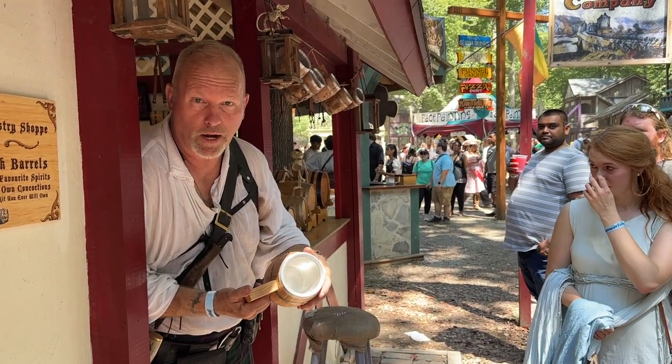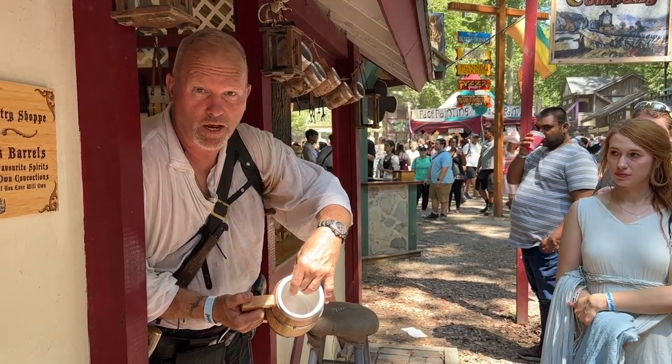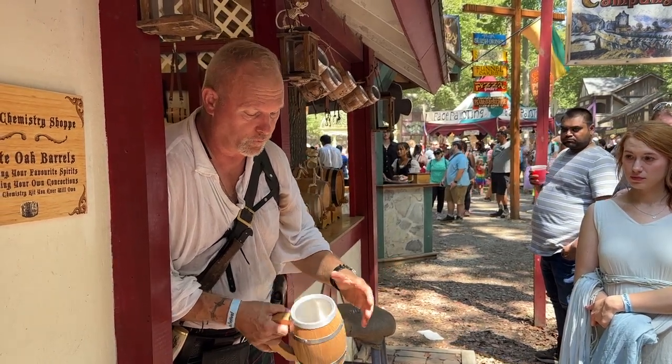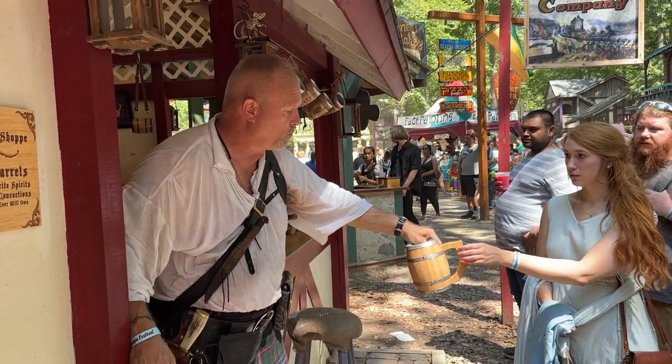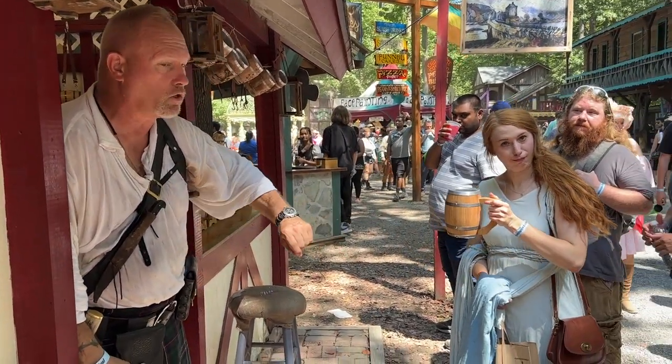24 ounce American white oak mug. The wood is actually this thick, so it's going to keep your drinks cold or hot. Aluminum insert, simple water rinse when you get home, and you're done. You will find a more inexpensive wood mug at Fair. They're $90.